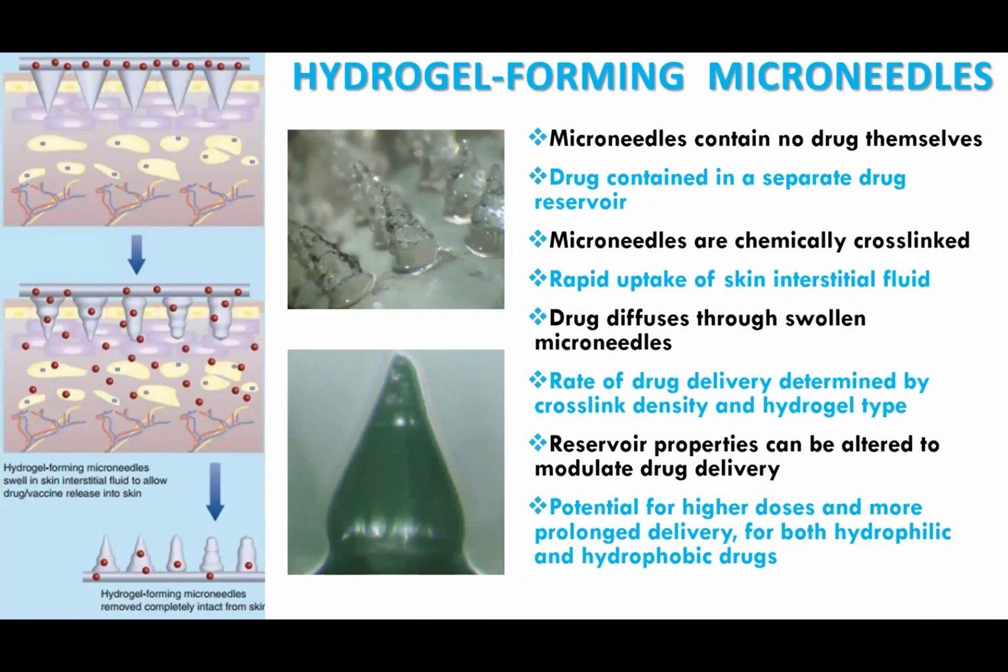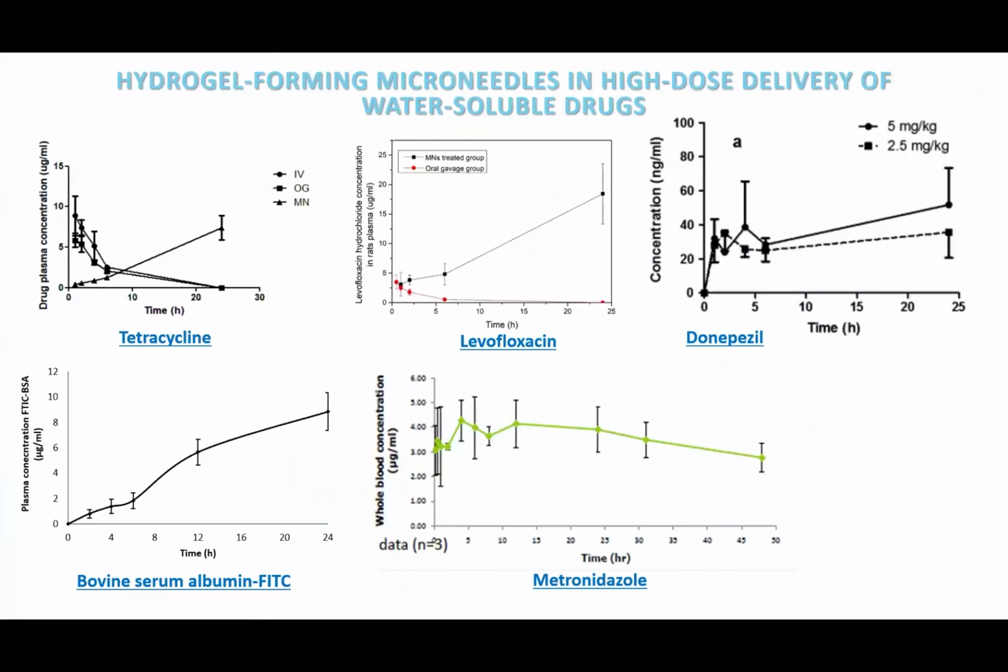And this means we have potential for higher doses and potential for sustained delivery, but only while the patch remains, obviously. Importantly, these microneedles are removed intact from skin and they don't deposit any polymer in the person's skin. And here we have some instances of water-soluble drug delivery. So we looked at a series of different antibiotics, tetracycline, levofloxacin, metronidazole, but we also looked at bovine serum albumin and the Alzheimer's drug donepezil.